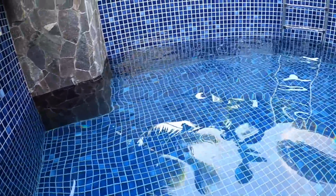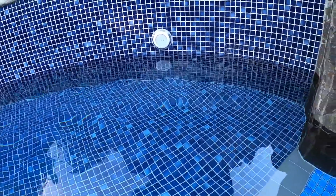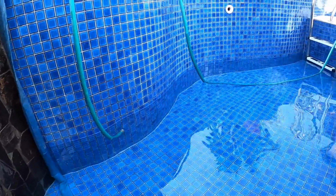Now, doing it like that, being able to do this huge space with the type of tools that these guys use is a testament to the level of expertise that these guys have doing this pool.